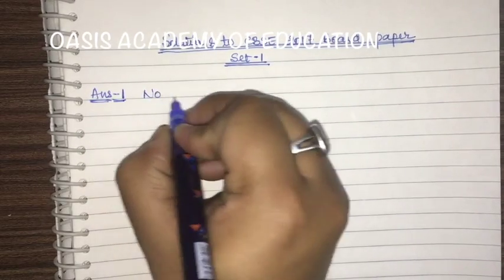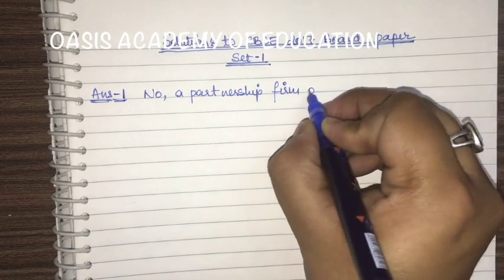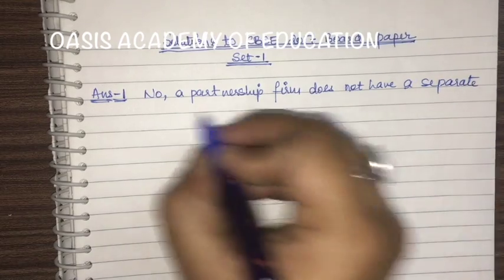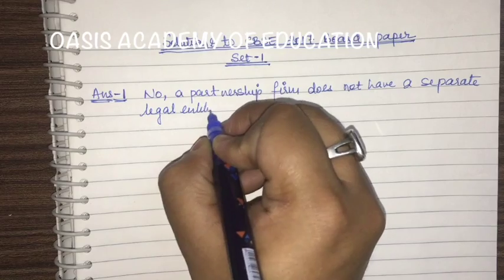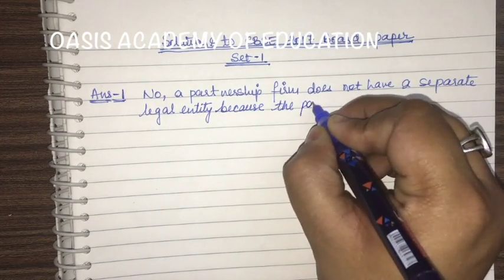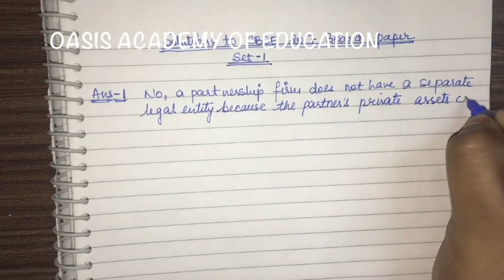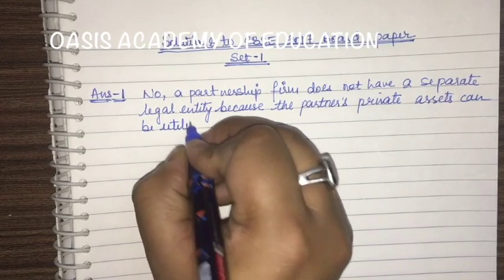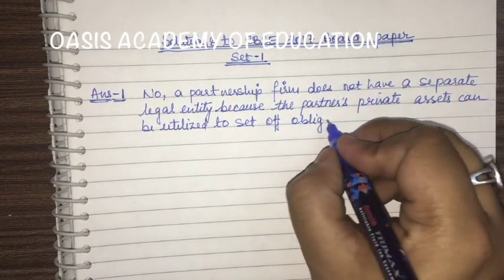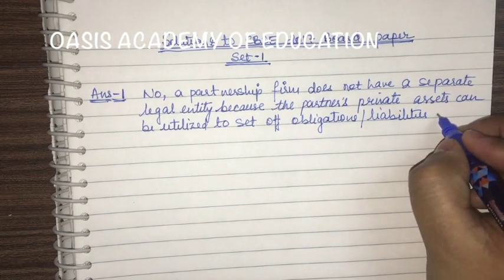The answer is no. A partnership firm does not have a separate legal entity because the partners' private assets can be utilized to set off obligations or liabilities of the firm.